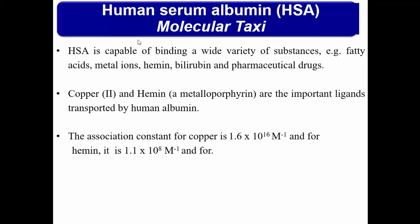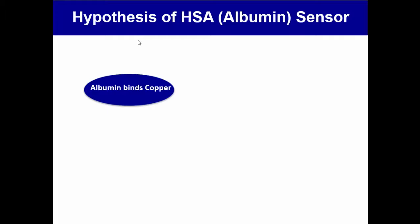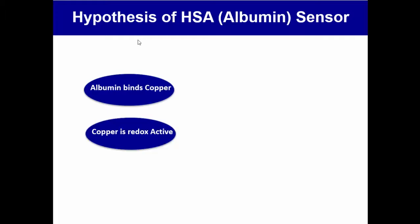So then we started thinking about a technique. Can we use this binding property of albumin and develop an albumin sensor? And we sort of discovered that copper has one of the highest binding affinities to albumin. In fact, it's 10 to the 16 per mole. That is the association binding constant for copper, right? And copper is redox active, remember that. Copper has multiple redox oxidation states. So the hypothesis was that, okay, let's build a point of care albumin sensor. Albumin binds to copper, it's very well known.